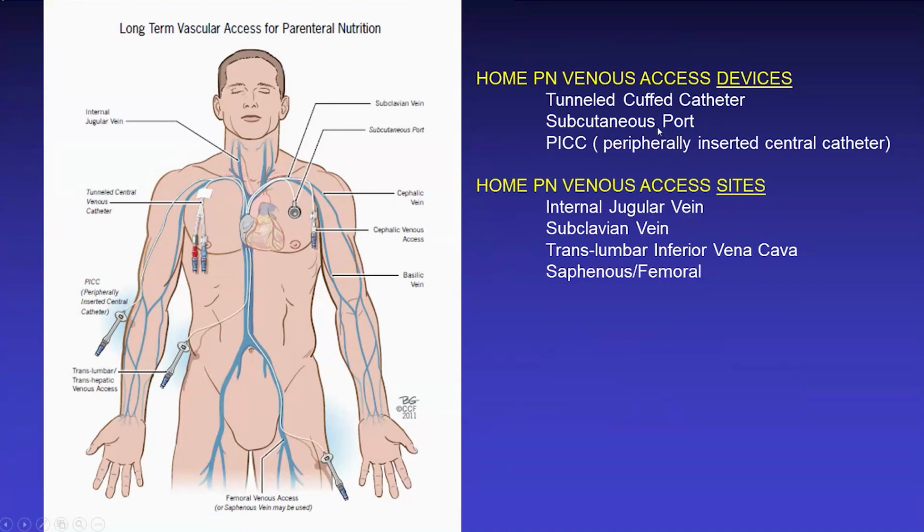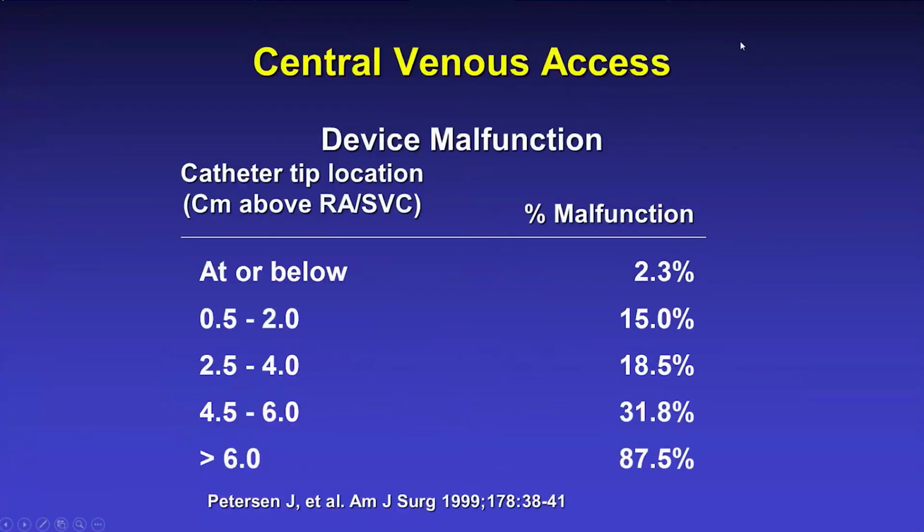Subcutaneous ports can be used as well as PICC lines, but the incidence of complications is increased with PICC lines. And subcutaneous ports, if used and if they become infected, have to be removed and cannot be rendered infection-free, whereas the tunneled cuffed catheters can be rendered infection-free.